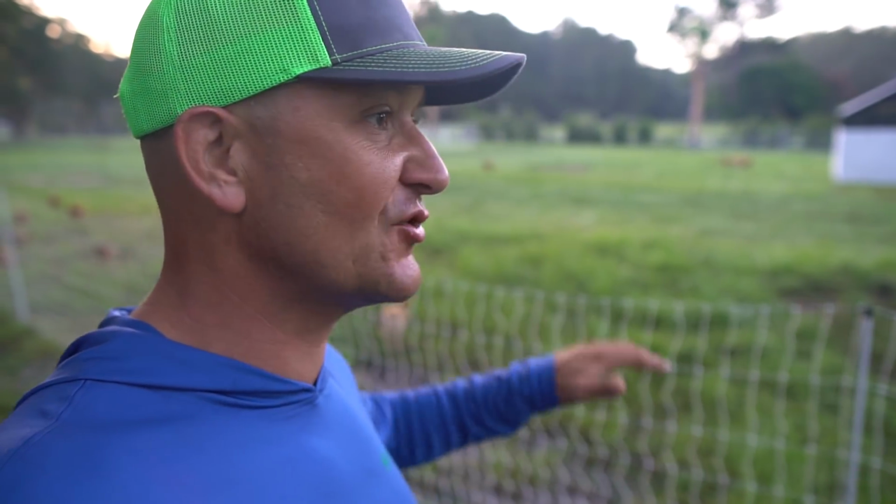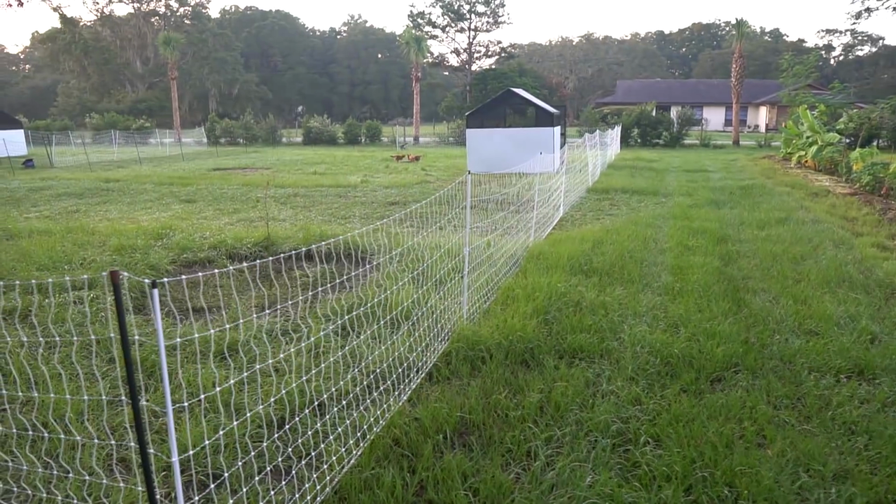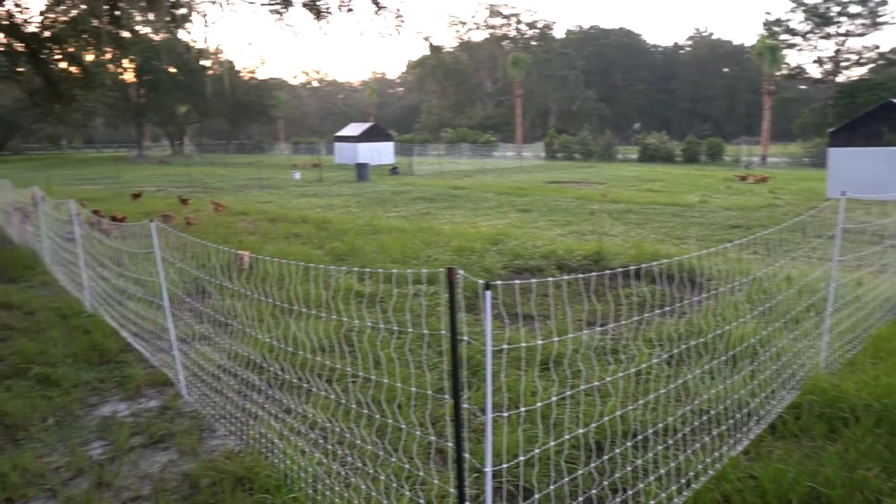I enjoy having my coffee out here in the field. Sometimes I'll respond to emails. Sometimes I'll just sit here for half an hour and watch these guys scratch and peck. They're enabled to use their natural animal instincts, and they're out here having fun and playing with each other. It's neat to watch an animal do what it wants to do and not be stuck in a small cage like typical agriculture. So these guys are happy. They're definitely living the life.